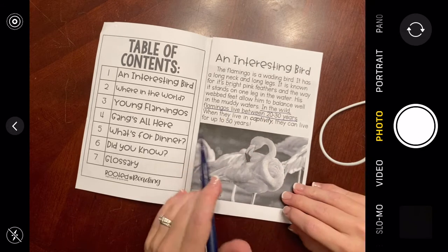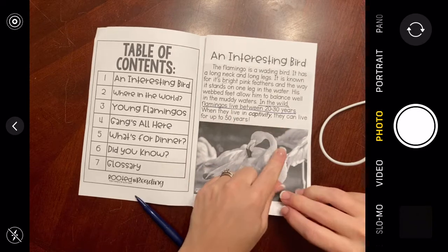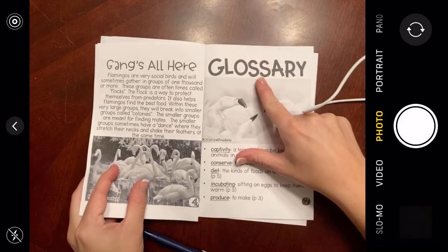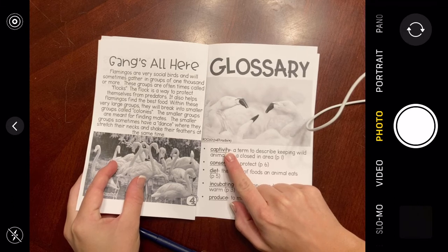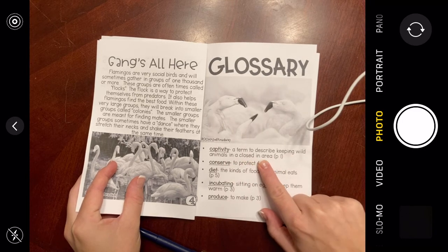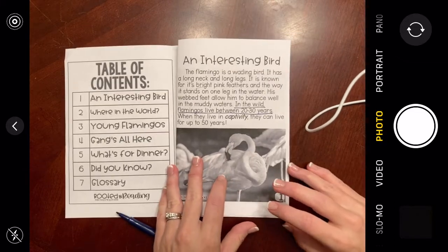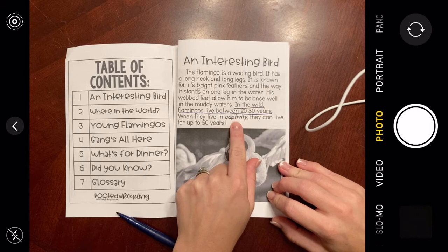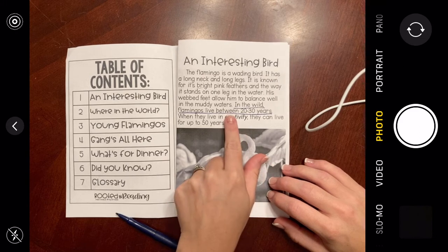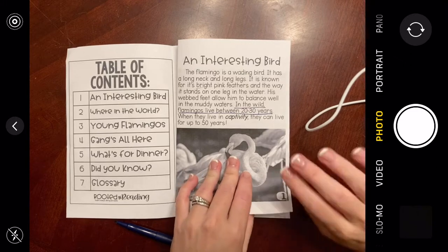All right. Let's look at this word captivity really quick. It says, when they live in captivity, they can live for up to 50 years. Wow. I'm going to go to the glossary and I'm going to find the word captivity. It says it's a term to describe keeping wild animals in a closed area. So that's kind of like a zoo. There's other places that are considered captivity too. But if you were thinking of a flamingo that lived in a zoo in captivity in a closed area, so not in the wild, they would live for even longer, up to 50 years. It's also something I didn't know.